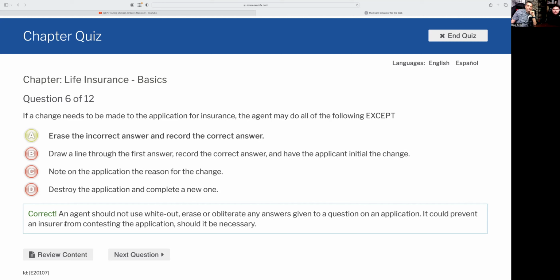All right, cool. Let's read B, C, and D because those are true, right? It's always good to learn from true things. Read the things that are true, and don't read too much on the things that are not true, because then you're going to think it's true. Your brain just accepts positives. So here's a positive. Draw a line through the first answer, record the answer, and have the applicant initial it.